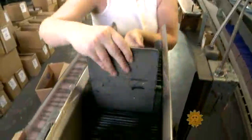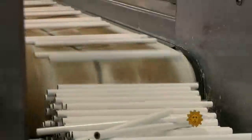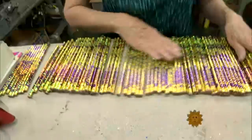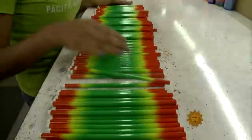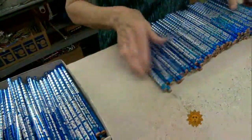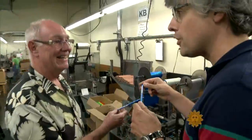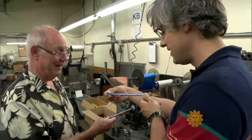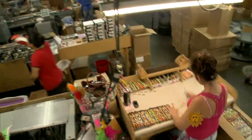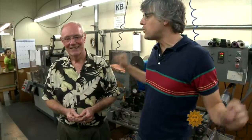How many different colors? Oh gosh, we paint at least 80 different colors. Wow. Purple, those are purple. And so many different designs. And then you have excited kindergartners. This pencil's going to make a kindergartner really excited. Absolutely, they're going to see this and say, oh boy. Do people who work at pencil factories go around saying, we're number 2, we're number 2?